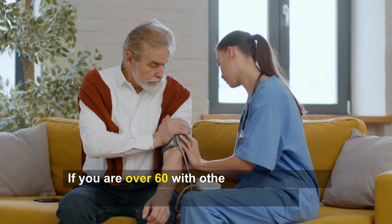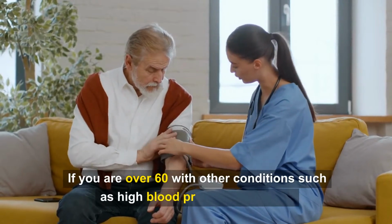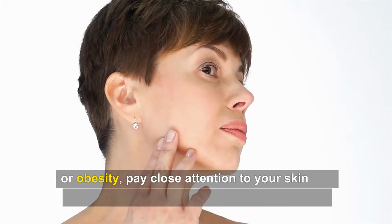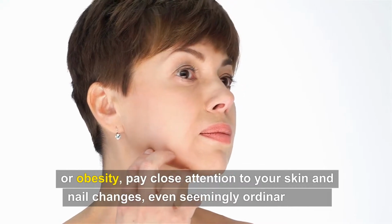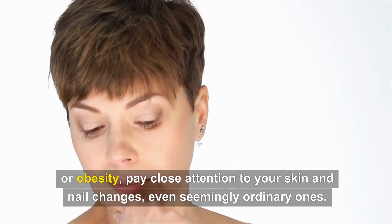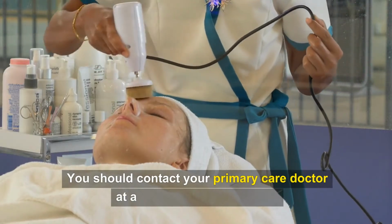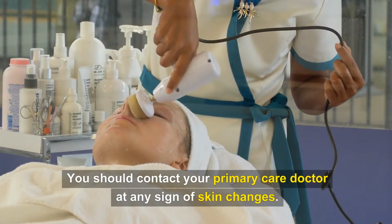If you are over 60 with other conditions such as high blood pressure, diabetes, or obesity, pay close attention to your skin and nail changes, even seemingly ordinary ones. You should contact your primary care doctor at any sign of skin changes.